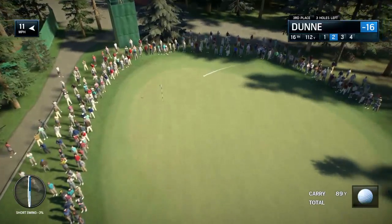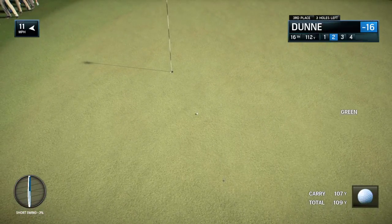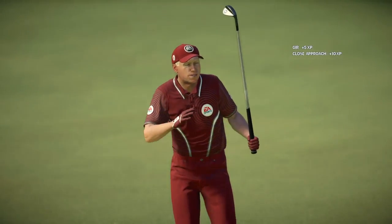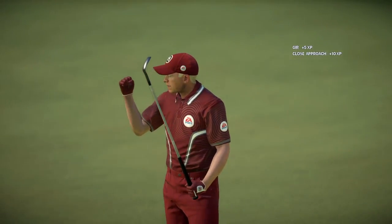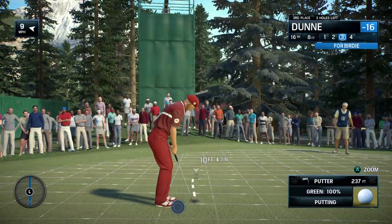Well, this one should be safely on deck here. This hole really sets up well for the player. Birdie yesterday, and a chance for another one today. These putts keep the round together.